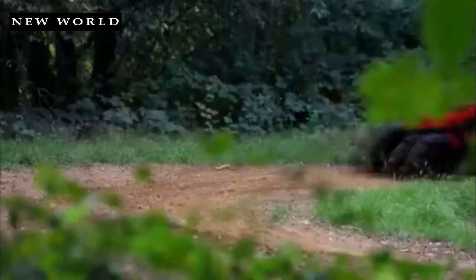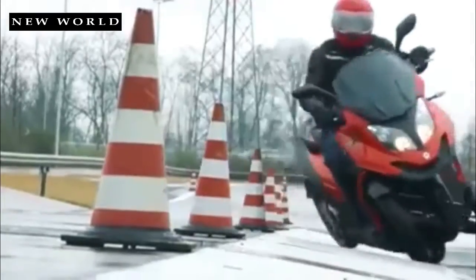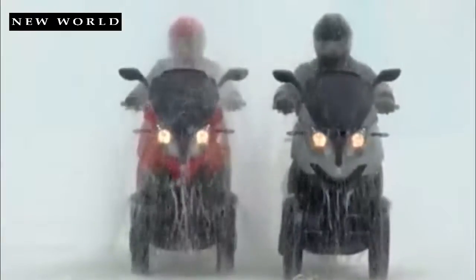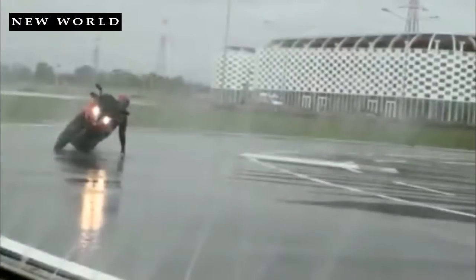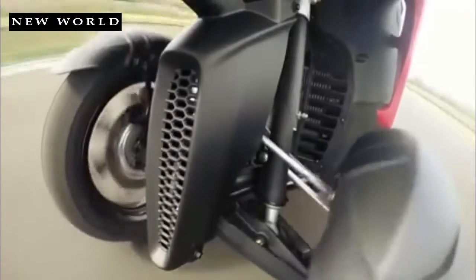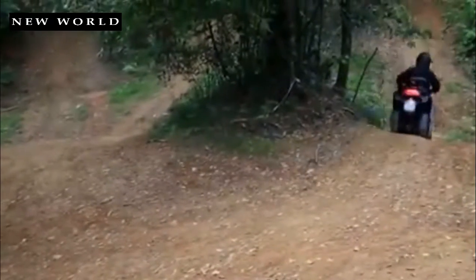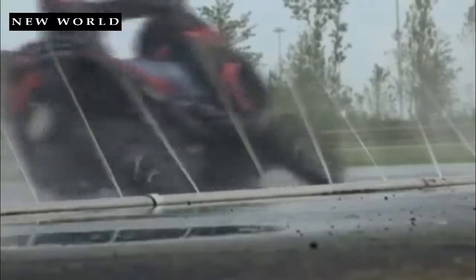In the city, the driver does not need to be afraid of the typical problems that motorcyclists face: sand and stones, slippery manhole covers, or wet roads. The same can be said about light off-road. The Quadro 4 has rear-wheel drive and a single-cylinder engine with a capacity of 346 cubic centimeters and 32 horsepower. To drive a 4-wheeled scooter, as in the case of 3-wheeled models, a driver's license is required.